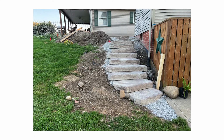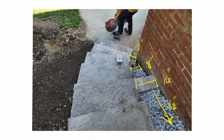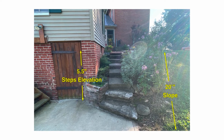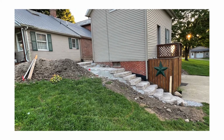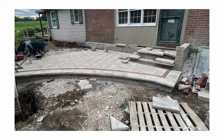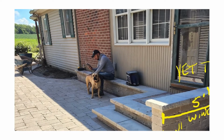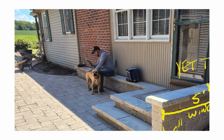On this project, we had a lot of slab steps going down both sides of the shop. We had to match up the elevations of the existing concrete slab that was on the lower portion and tie those in step by step all the way up until we met our new patio. They had a foundation wall that was exposed on the house that we needed to come up with a solution to fix. We came up with putting a seating wall right in front of it to back it up and make it look better.